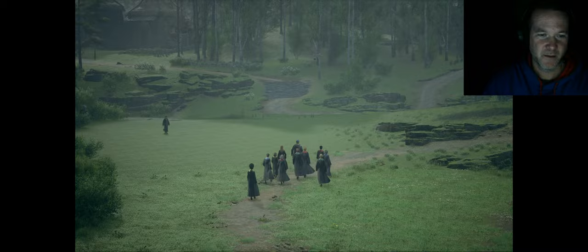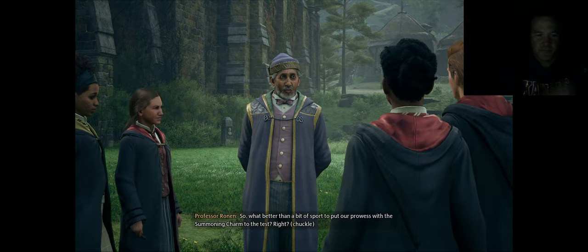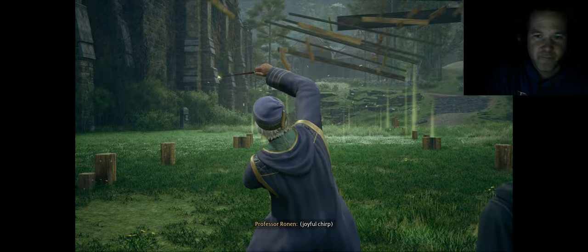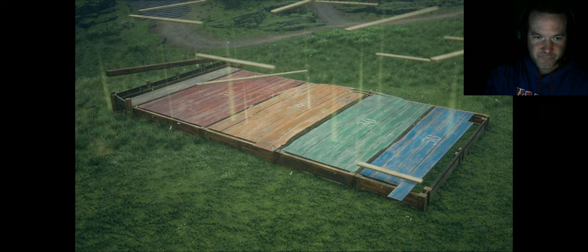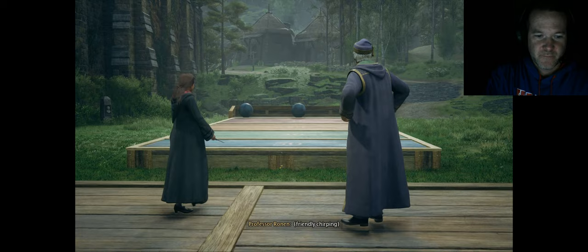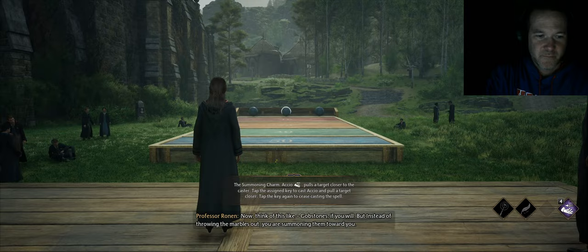I've always found that fun goes hand in hand with mastery, as I'm sure the Quidditch players amongst us would agree. So, what better than a bit of sport to put our prowess with the summoning charm to the test? So why don't we have our newest student start us off? Very simply, cast Accio on one of the spheres and relinquish your charm at the last possible moment. Now, think of this like gobstones, if you will.